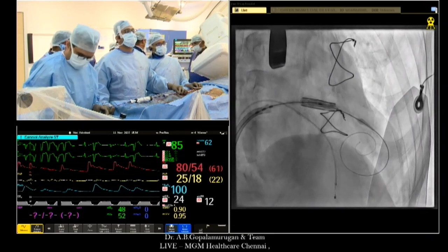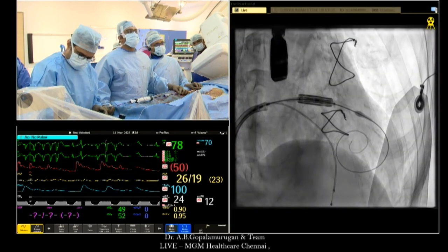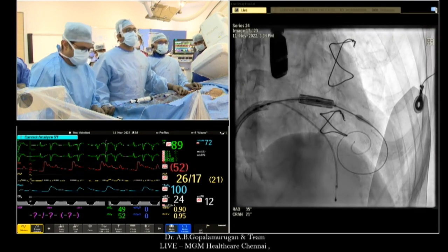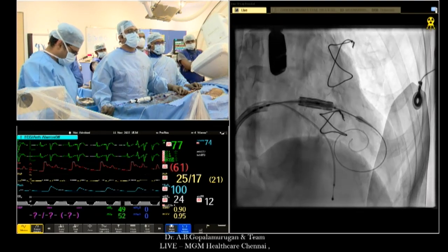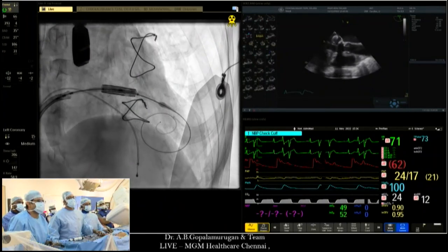Go ahead. Right, you can see here, this is my final position before I go. Can we get the valve more coaxial? Boys, concentrate here. Looks good. Get more coaxial, get more cranial, please. Cranial. Bit more. Super. Stop. Less cranial. Stop.